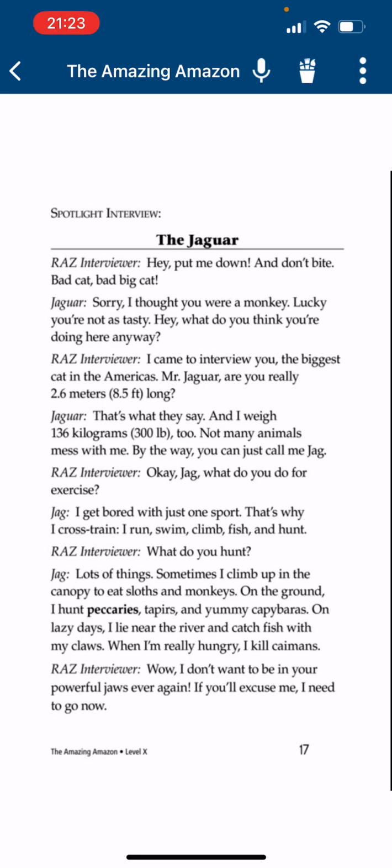Meet a jaguar. Are you really 2.6 meters long? That's what they say, and I weigh 136 kilograms too. Not many animals mess with me. By the way, you can just call me Jack.